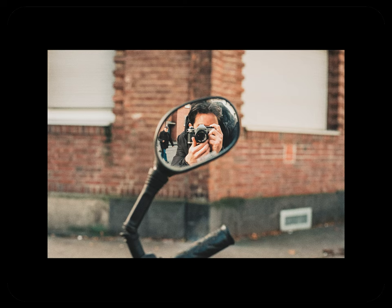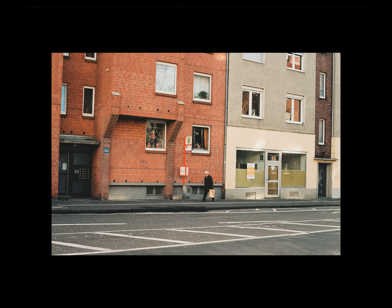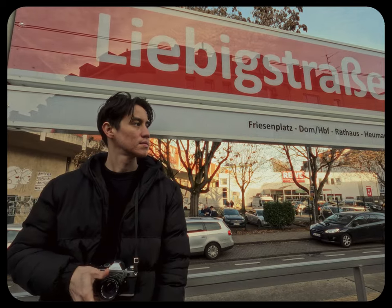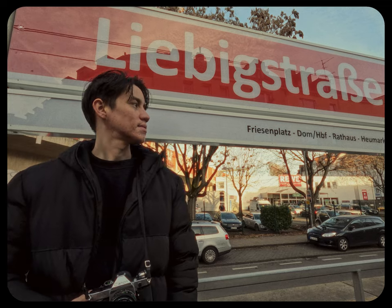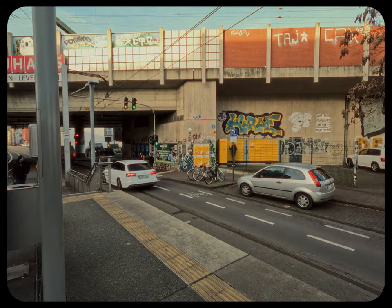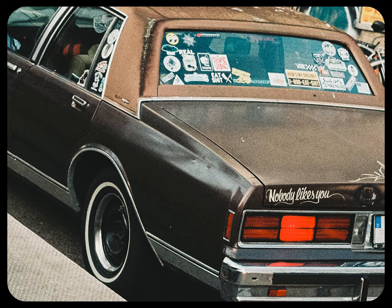I appreciate that a passerby became part of the composition while I was taking a selfie. Spotting an old car with a film camera always calls for a picture. Besides, there is an honest message for me on it.